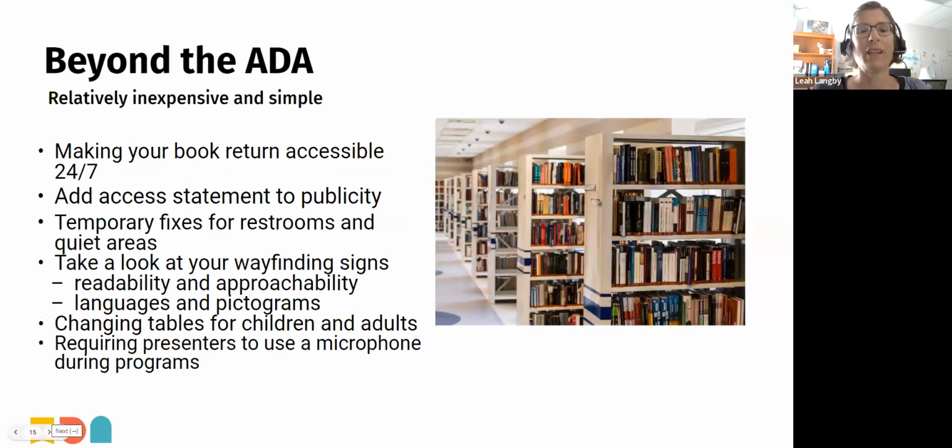All right. So beyond the Americans with Disabilities Act, there are some things that you'll want to consider that aren't going to be covered in those accessibility scans, but you will find more information about them in the Inclusive Services Assessment and Guide. I'm going to give you a few to consider. One is just making your book return accessible 24/7. There are a lot of libraries that don't do that, but it sure makes it easier for people with different or very busy schedules to get things back in a timely fashion.